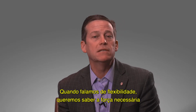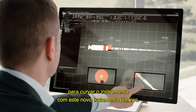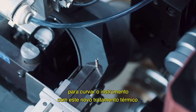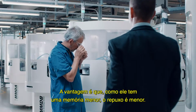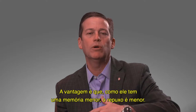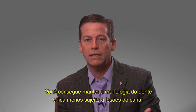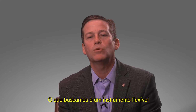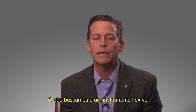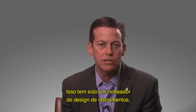When we talked about the flexibility, we wanted to see how much force is really required to bend the instrument with this new heat treatment. We obviously have an instrument that's much more flexible. The great thing about this is, because it has less memory, we don't have spring back. As a result, you can maintain the natural morphology more readily, and you're less prone to things like ledging. What we want to do is make an instrument that is flexible, but at the same time maintain efficiency, which has been one of the battles throughout instrumentation design.